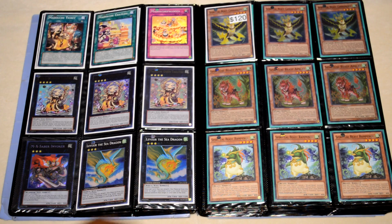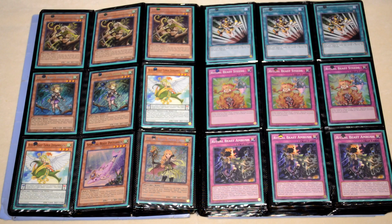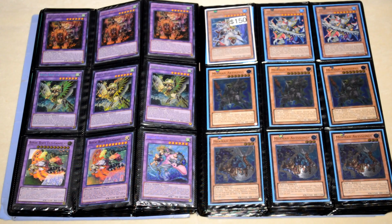You get your 3 Conahawks, your 3 Apelios, your 3 Rempengus, your 3 Elders, your 2 Winds, your 2 Zim from Palissas, your 1 Lara, your 1 Petalplin, and you also get your 3 secret rare emergency teleport. That is right, the emergency teleport that you will need to play your Farm Girl deck. You also get your Steez, your Ambush, and of course all of the Ritual Beast fusion monsters.